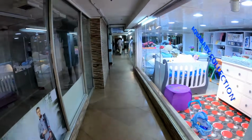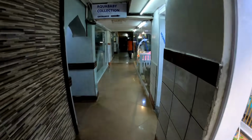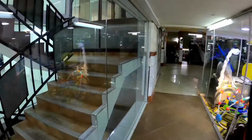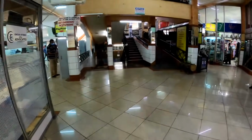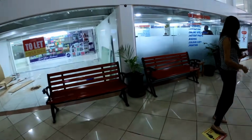They have everything Indian. If you want anything Indian, this is the place to come. They have supermarkets that specialize in Indian foods, variety, textile, banking, everything.